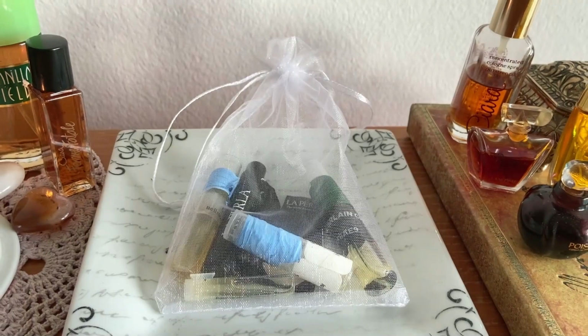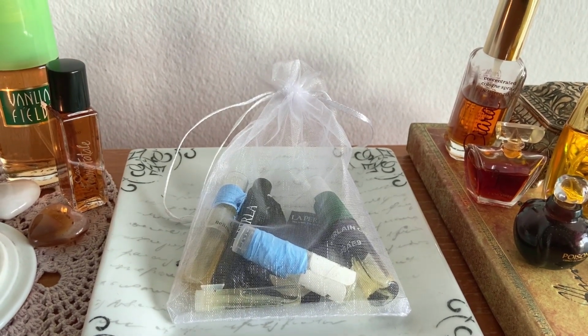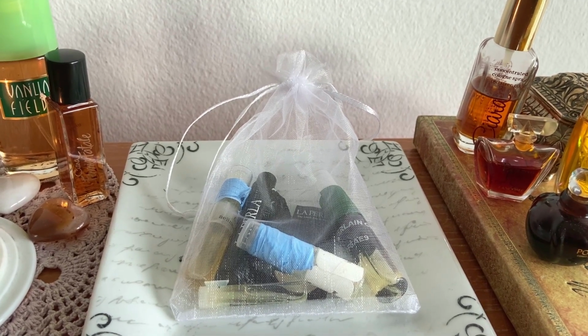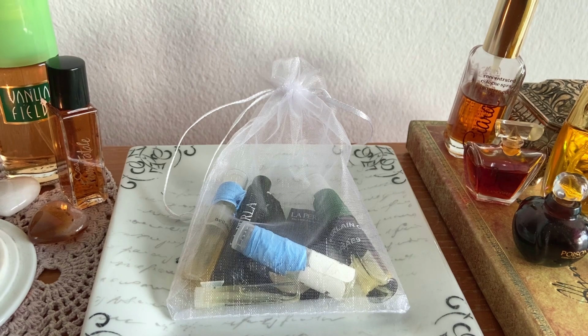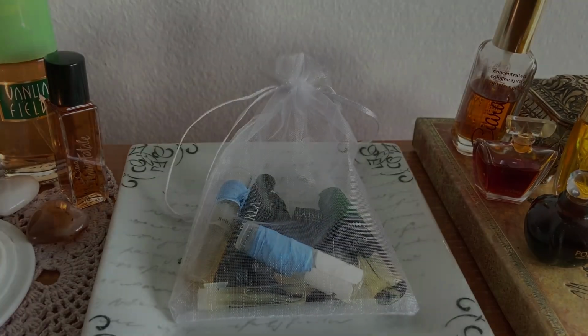I also got a whole bunch of samples or decants, and one that is mention worthy, I think, is Chamade from Guerlain. This is a fragrance from the 60s. It's your typical vintage green floral. It also has some amber. It's a very particular fragrance, very hard to describe.